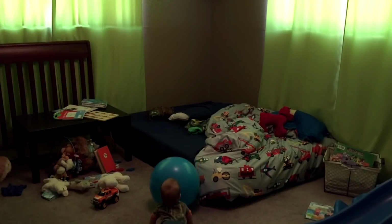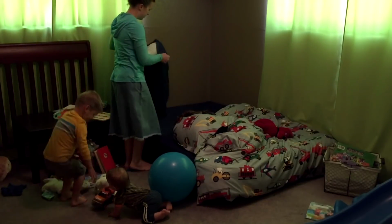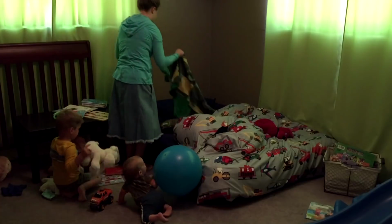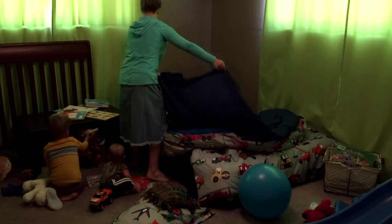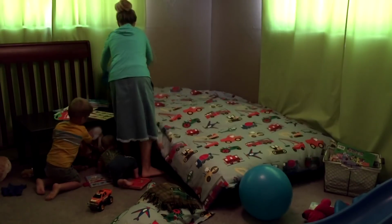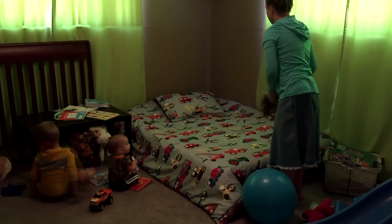Then we went back and cleaned up Kyle's bedroom, and his mattress is still on the floor. We just got this new mattress for him, and we didn't get a bed frame for it yet, but we do have the headboard. You can see it there leaning up against the wall. I really need to order the bed frame because I am tired of making the bed with the mattress on the floor. It's pretty hard to do.